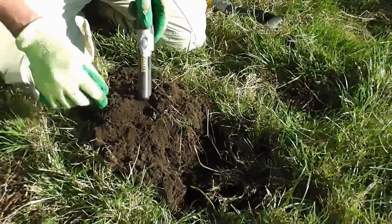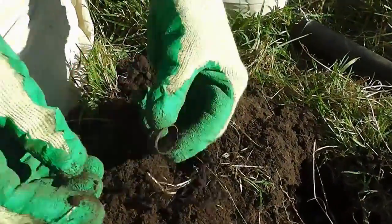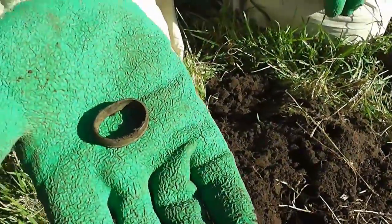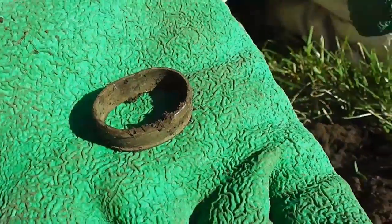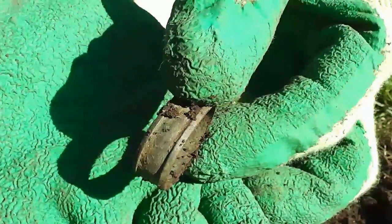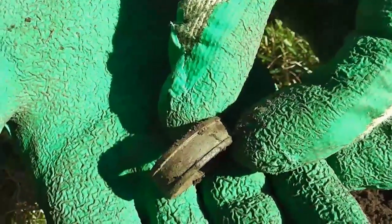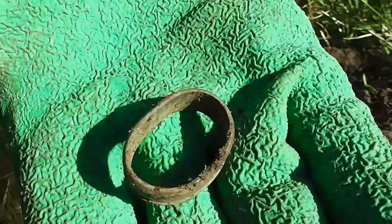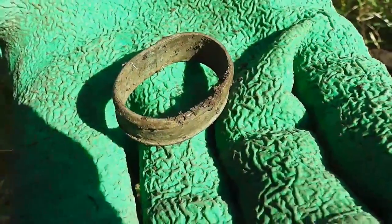Well, got a signal. It's only about 3 inches deep. Some kind of just dropped out. Looks sort of like a squashed ring shape. It's not silver, it looks copper. It doesn't look like it's used for anything, it's not got a function mechanically or anything. So it could just be a copper ring that's got squashed. It's about the right size. Clean it up and see what it is.